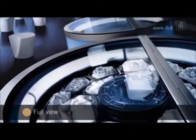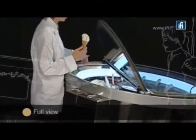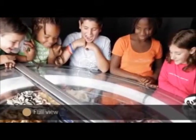Full view. The constant rotating movement, the 7.5 degrees tilt, and the height of 827 mm on the customer side provide a full close-up view for adults as well as for children.